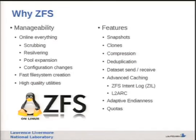Oh, and by the way, in the current port, we get all these extra features that really weren't critical to us, but they come along with ZFS, which is nice. So we get snapshots, clones, which is what ZFS calls writable snapshots, compression you can turn on optionally, deduplication, a function called ZFS send receive, which lets you take a data set and send it from one node to another, basically while preserving all the properties of the file system. That has some advantages for migrating file systems, possibly.